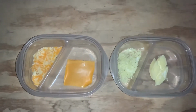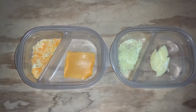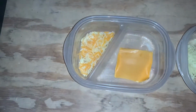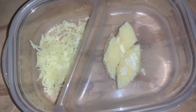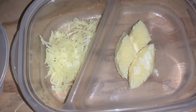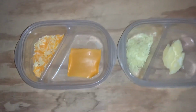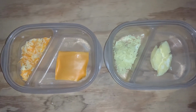Hello. It is currently 6 o'clock, December 6th, and not that many changes have been made to the cheese, but to my surprise, the La Vaquita cheese started growing white spots on it. So I was wrong in my hypothesis that the Kraft cheese would grow mold first. The La Vaquita cheese is the one that grew it first.